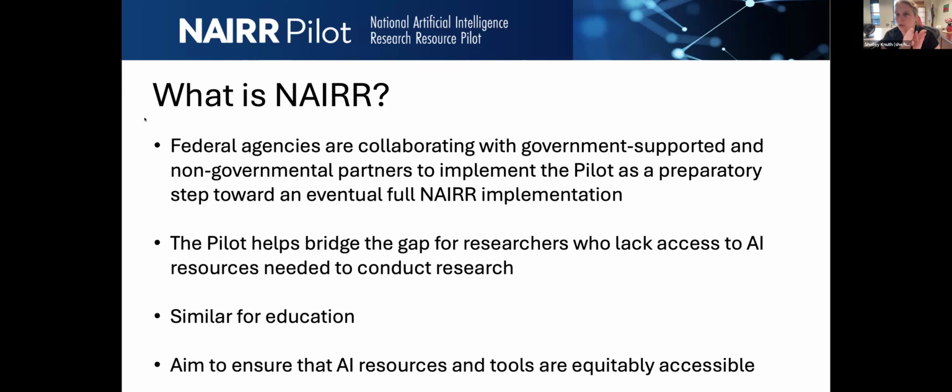What we're doing in the pilot is we're learning, we are experimenting, we're testing all kinds of things out, and we're moving toward that full implementation phase. And this pilot provides us opportunities to bridge that gap for researchers or instructors who lack access to AI resources or knowledge for what to do with this information. We want to make sure that everything is available for folks, whether you're at an R1 institution or a non-R1 institution, whatever discipline you're in. Our goals are really to figure out how to provide that information out to everyone who needs it.